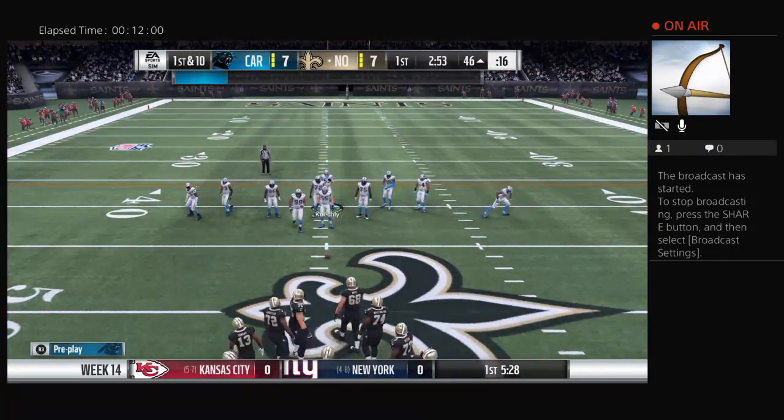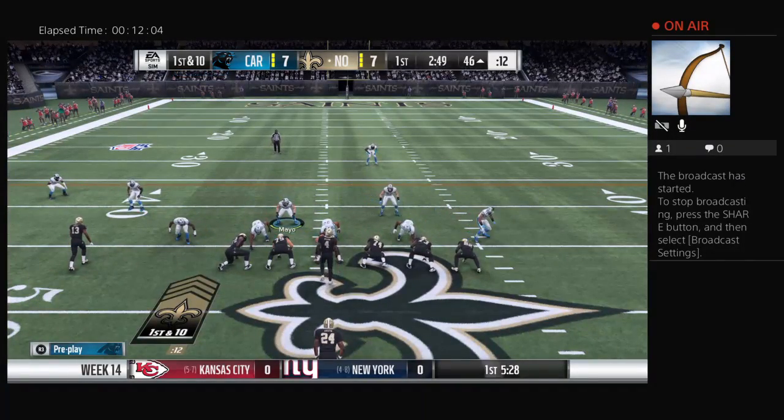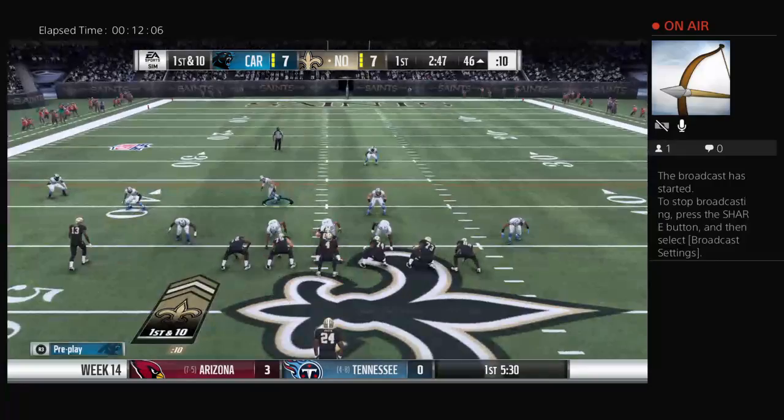Well, they came into this game saying it was important that they set the tone and show that they can run the football. And I believe that they've done that here in the first quarter.